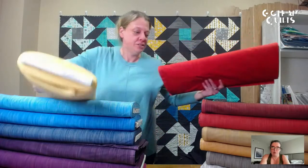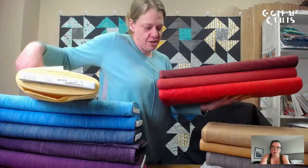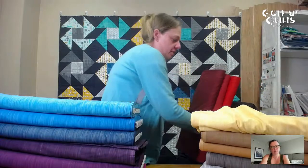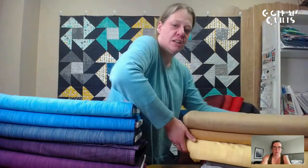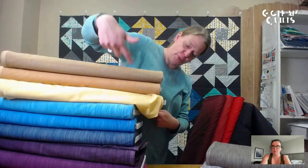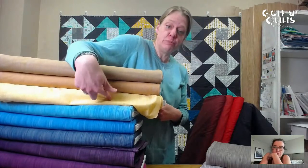So the lighter red, actually. So that gives you the 3 reds and 3 yellows here. Okay, so the 3 yellows, light, medium, and darker medium. On the top we have gold, next is tangerine, and on the bottom is butter.